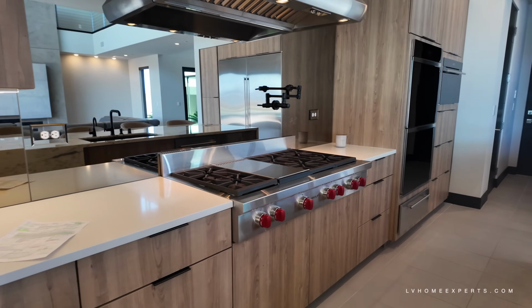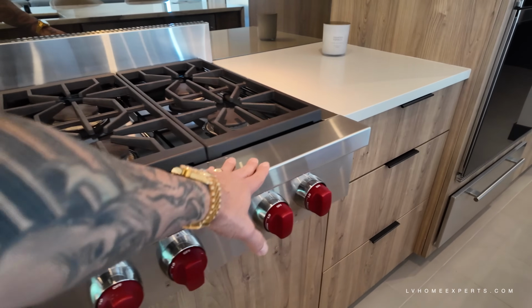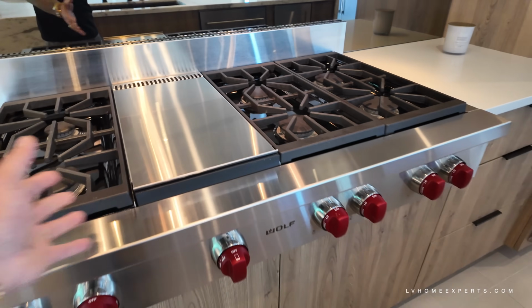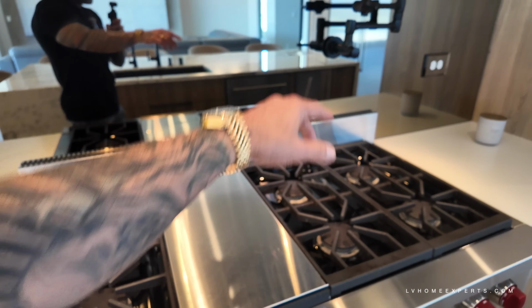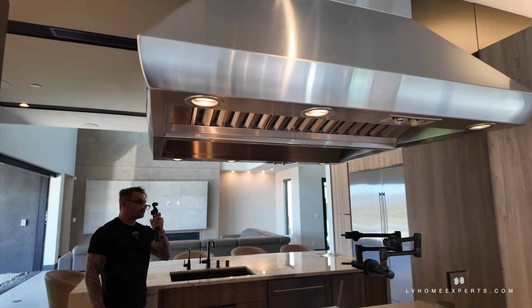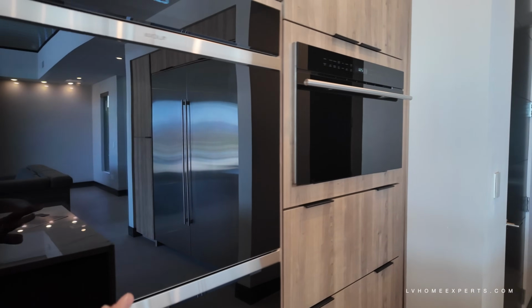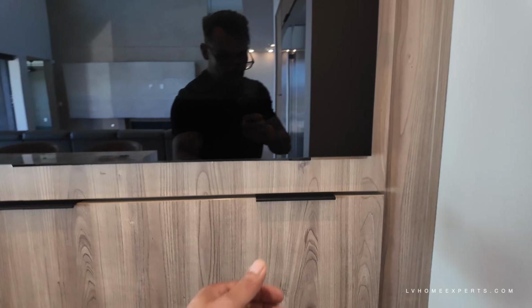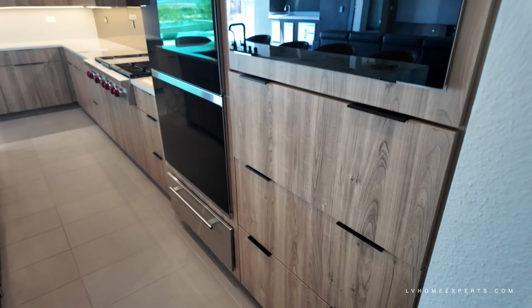Then we also have our Wolfpack appliance. Well, actually it's Wolf, but obviously this is a 48-inch cook countertop with a 6-burner and the griddle. They also did the upgrade with the pot filler. Beautiful hood. Then we have the double stack oven. Then we have the convection microwave. And they did all the upgrades and options for the pot drawers too, as well, as you can see.